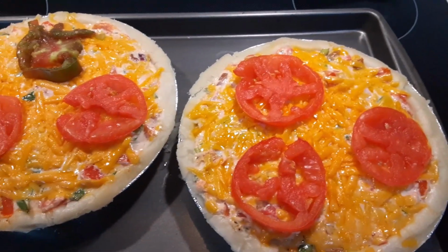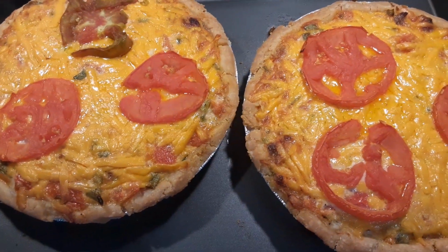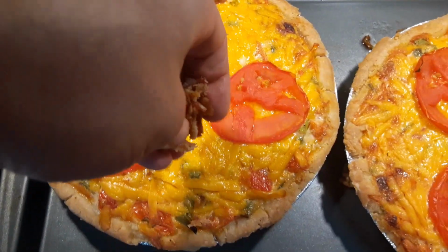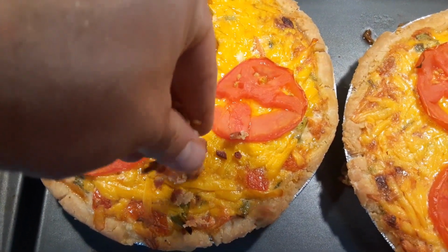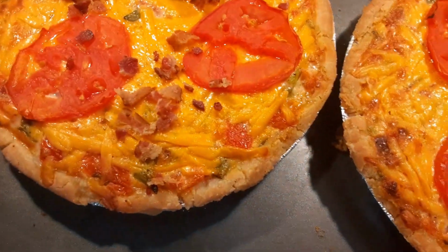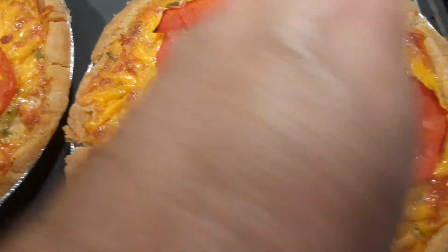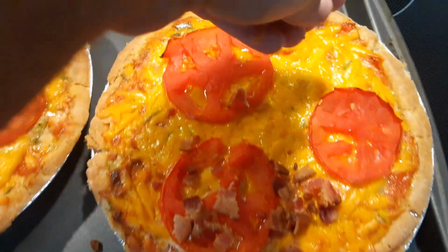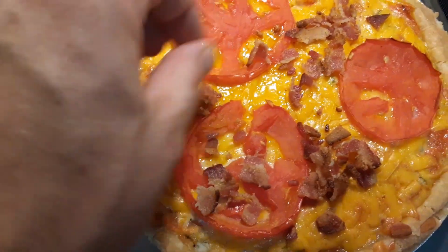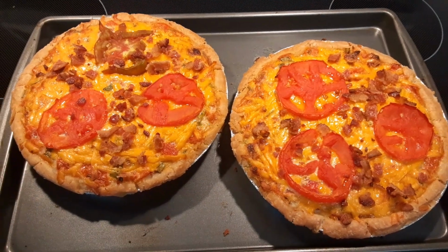I'm going to leave it just like this. I'm not going to cover it back up with foil. Good, I took that bacon, one of the pieces for each one, and I broke it up, and I'm going to sprinkle it here on the top. Oh, missed a piece. And then I'm going to let this sit here and cool for about an hour before I cut into it. Be back in about an hour after it cools and I'll cut into it.